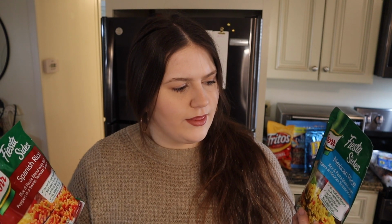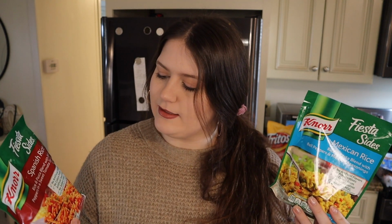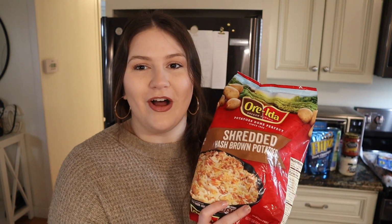And then I also got the Mexican rice one and the Spanish rice one. This is something else that can go with the salsa chicken, so thinking about trying that. I've never tried either of these, but we will see how it goes. Also picked up a bag of these hash browns. I tried cottage cheese for the first time over the weekend, and I kind of want to try the Felicia combo thing where you have eggs, turkey bacon, cottage cheese, hash browns.